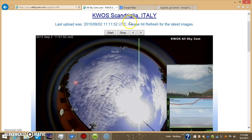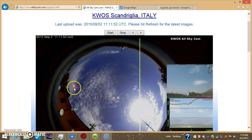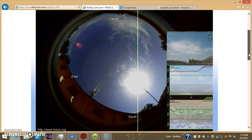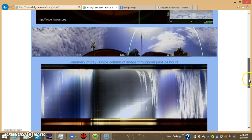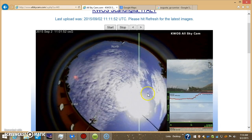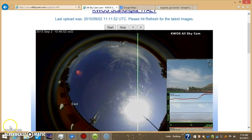Here we got Scandriglia, Italy. And why would they name them Lucifer 1 and Lucifer 2? Well, the Vatican's a nest of demons, folks. A nest of demons. Here's the wing disc coming through in Scandriglia, Italy. Been getting good shots there. There's the sun. Catch some debris field around there, even though the clouds are popping through.